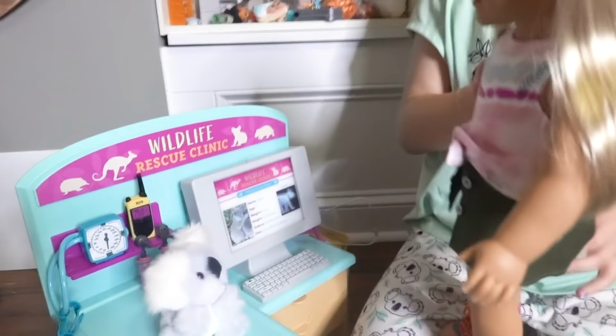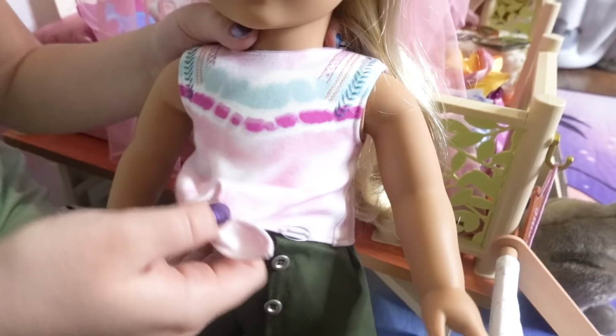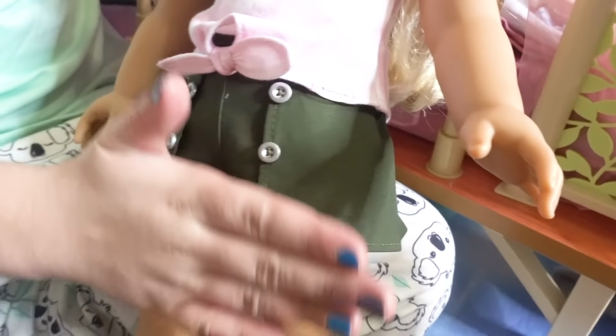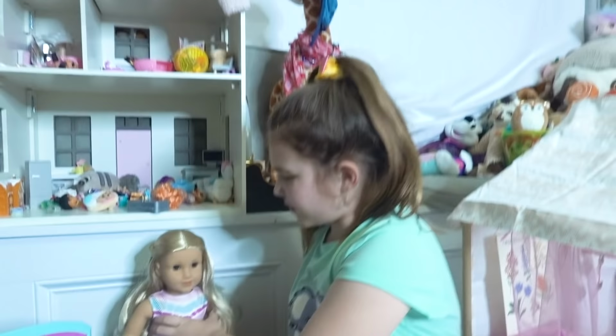We'll start with the doll, actually. Okay. So first, she has this little twist in her hair. Here's her shirt. It looks like kind of a tie-dye thing. And then she has this little tie at the end. And she's got an American Girl logo on her shirt. And then she has these shorts. Is that a skort? No, it's shorts. And then pink socks with these hiking boots. Very cute. Beautiful.